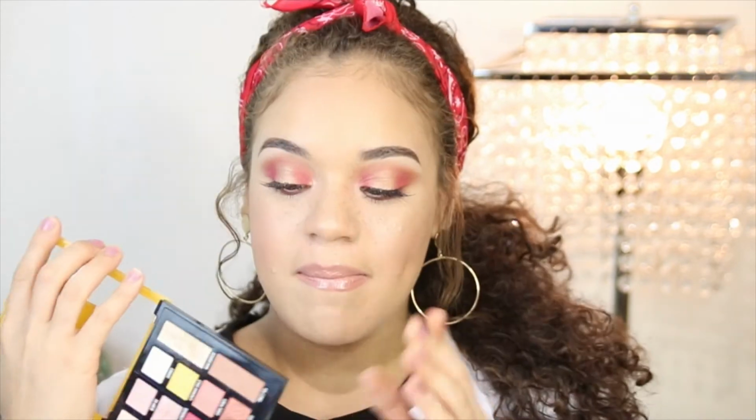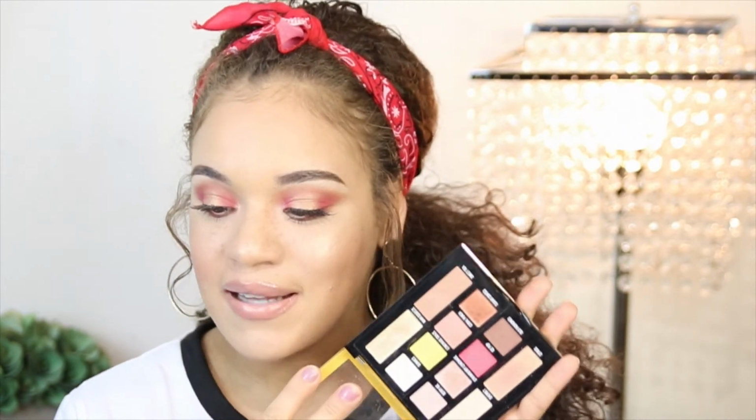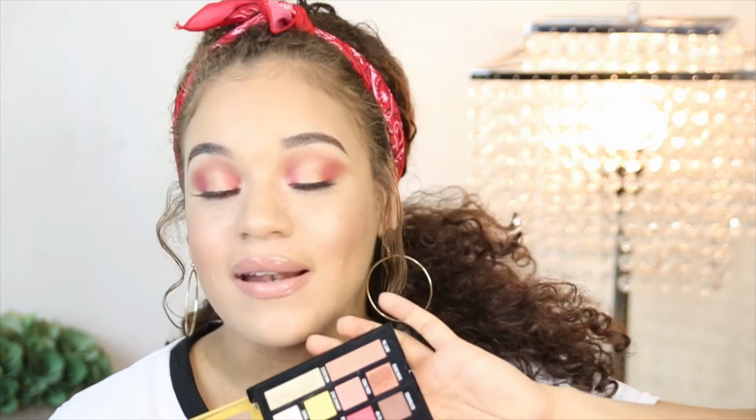As you guys can see, I'm loving this look. It's very tropical looking. The matte shades are amazing. Like I had mentioned earlier, these are some of the creamiest mattes that I've ever swatched and touched and worked with in general. And that's saying a lot because, you guys, this is Maybelline. This is a really solid palette. I have nothing bad to say about it. I think it was really great.